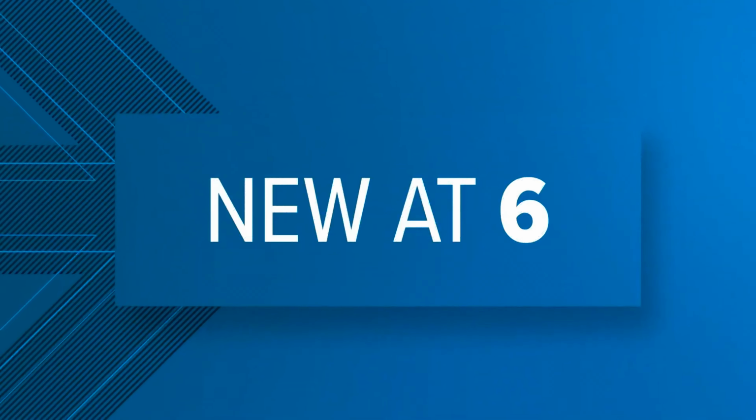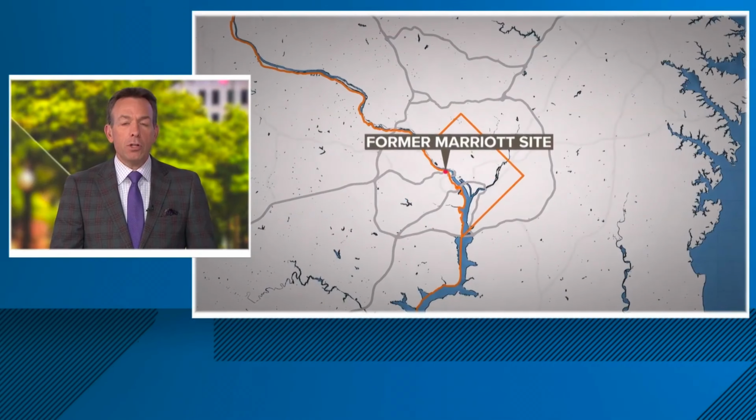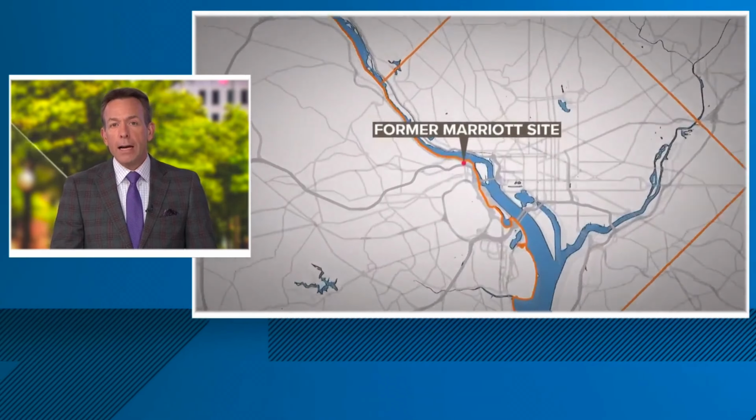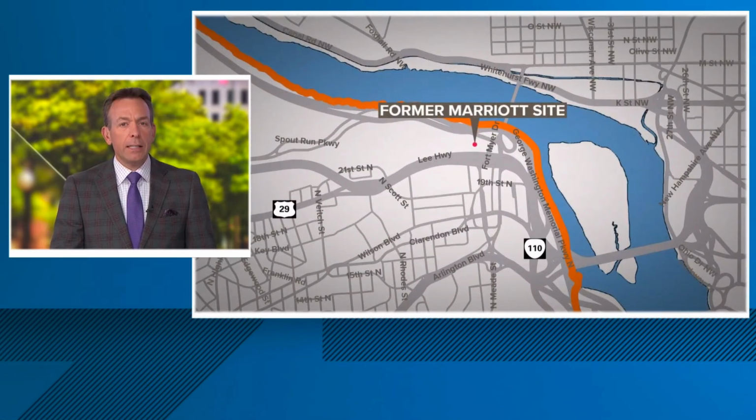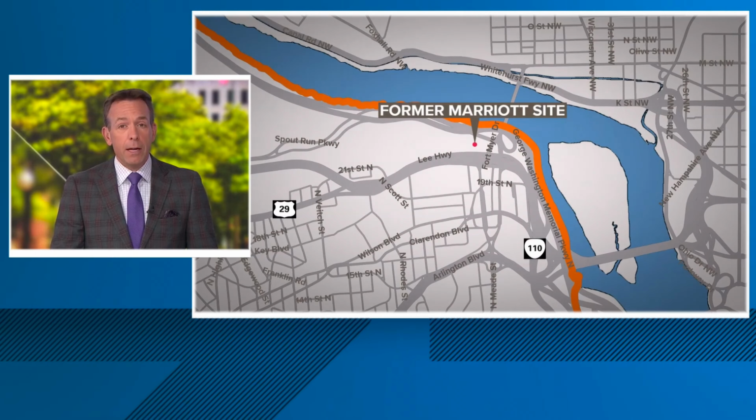Say goodbye to a piece of DMV hotel history. Arlington County is making moves to demolish the old Key Bridge Marriott. Once a key part of the DMV skyline, it's now a health hazard. Matt Gregory explains why it's up to the county to bring it down.